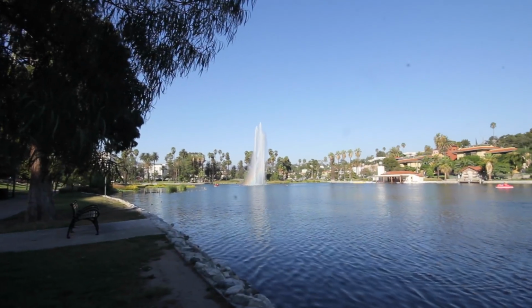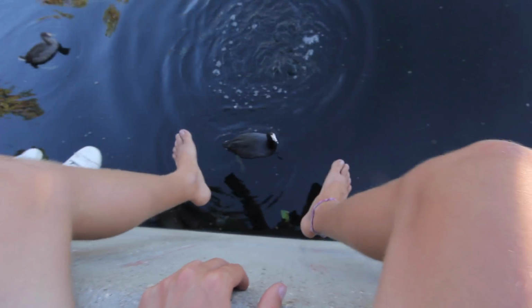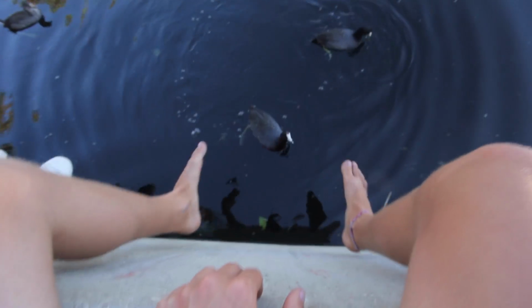We could just... Please don't bite my toe. They're not even ducks. They're like birds that can swim, because look at their feet. There's no webs in their feet. They're like dinosaurs. I'm just going to put my toes away.